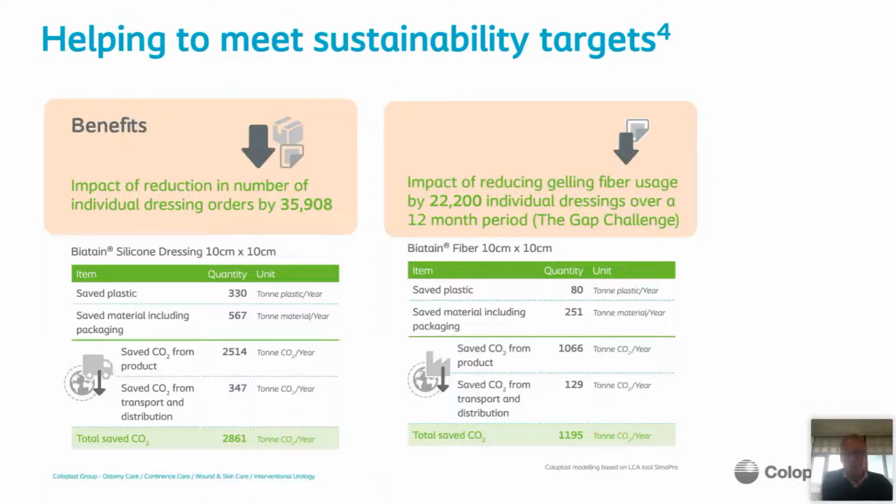Now, you probably think there's lots of numbers that have been shared during this session, but actually, if you combine those two, what is the impact of reducing 4,000 tons of CO2? And the best analogy I would say is it's roughly the equivalent of taking about 870 typical family passenger cars off the road for a year.